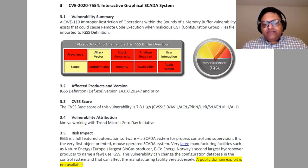And this vulnerability is a buffer overflow vulnerability. It can change some configuration files, which changes the configuration that is loaded into the SCADA, and it kind of affects the availability. But fortunately, there is no public domain exploit, and Schneider has published some updates for it very, very promptly. So that is good news that customers can take advantage of.